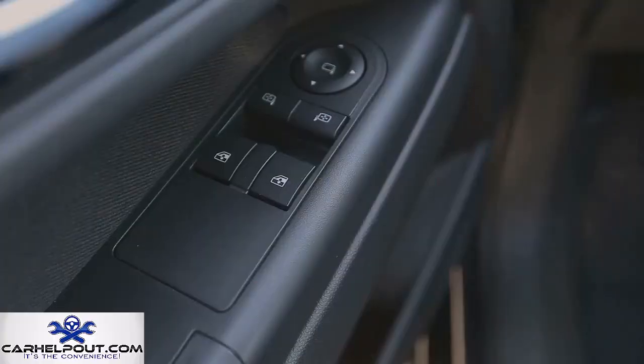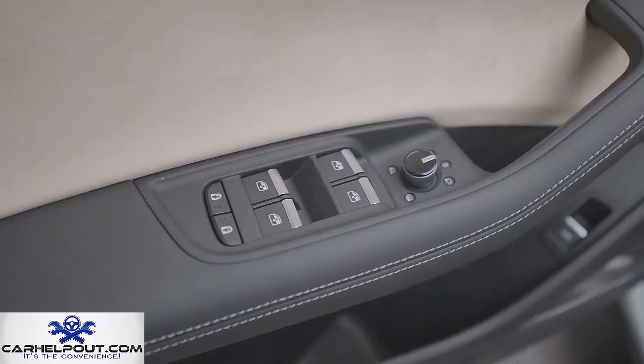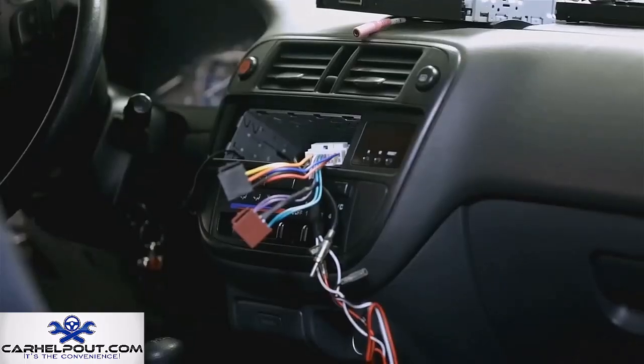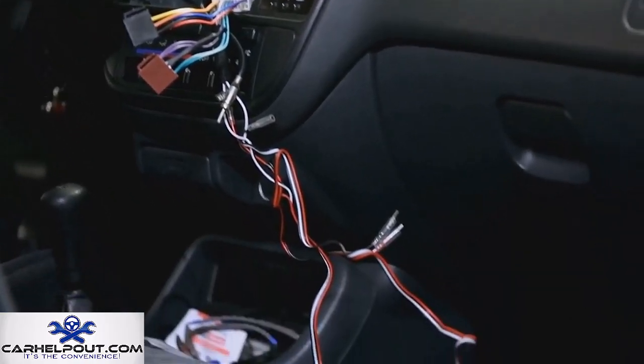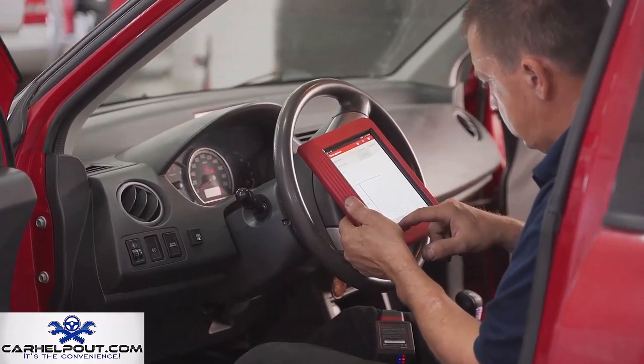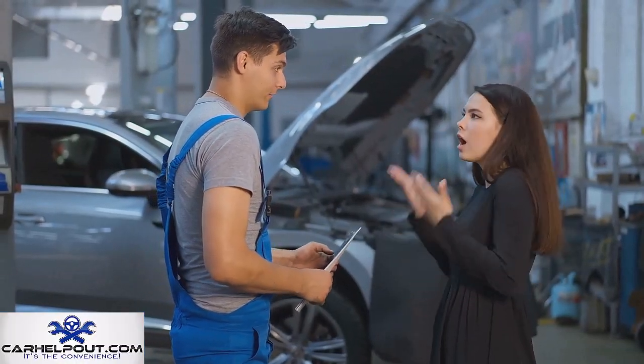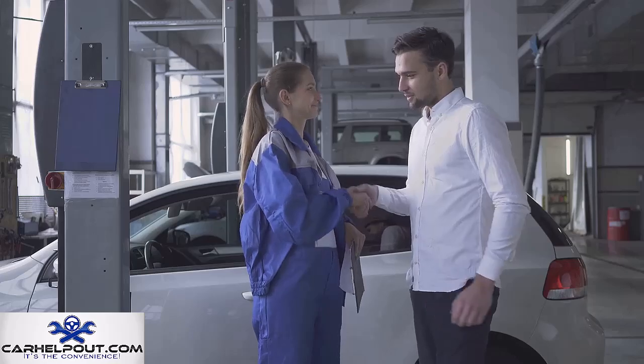If you find yourself needing to jumpstart your CX-5 frequently, it's definitely worth having it checked out by a mechanic. There have also been a few isolated reports of problems with the power windows, locks, and mirrors. This could be due to a faulty switch, a wiring issue, or a problem with the body control module. While these issues aren't widespread, they can be a real headache to deal with.